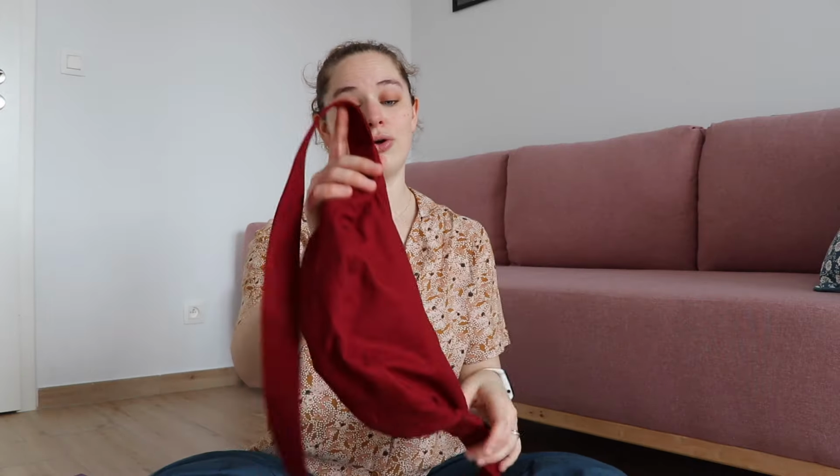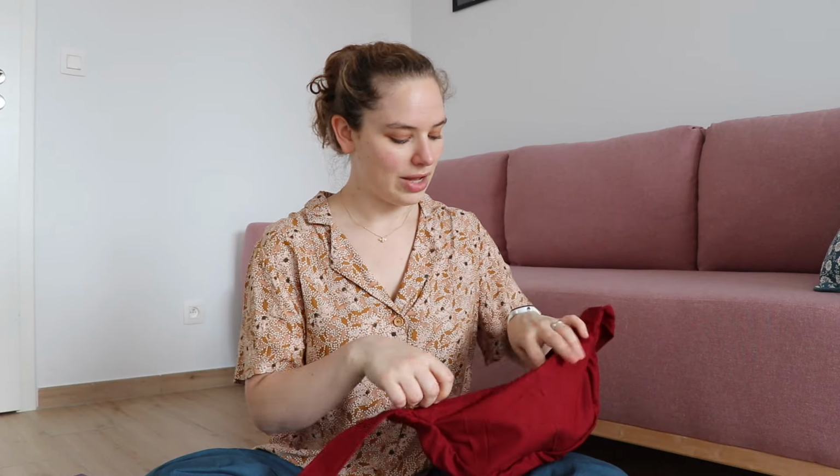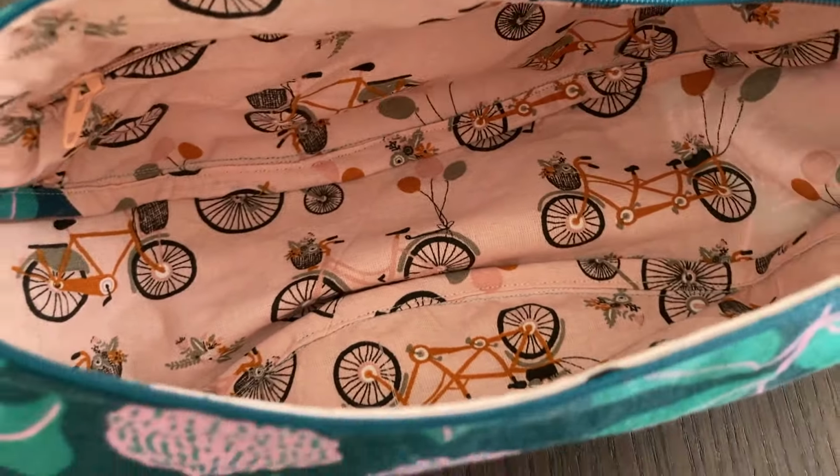So for the next two, I actually followed the video I was originally following, and I'll show you here. And so I actually have a bias binding in the inside, and you know what? I think it looks pretty clean. I think it feels like it reinforces the seam quite a bit as well, because now all of the edges of the bag have this bias binding, so they feel extremely sturdy.